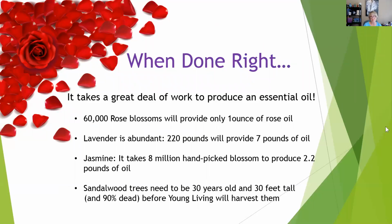Jasmine is a very delicate plant. So, it's not easy to get that many hand-picked blossoms. 8 million is quite a number. And then sandalwood trees need to be 30 years old and 30 feet tall and practically dead before Young Living will harvest them. So again, you have to know your oils, where they come from, and how it's done.